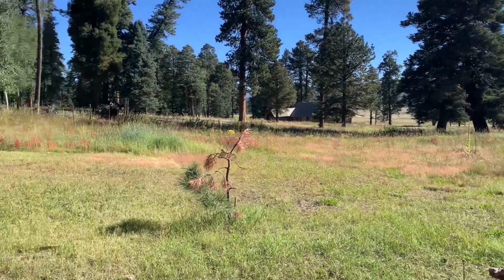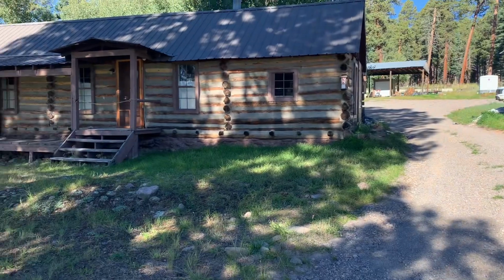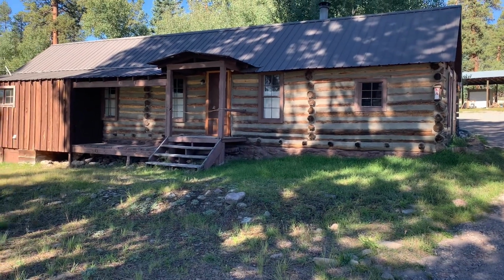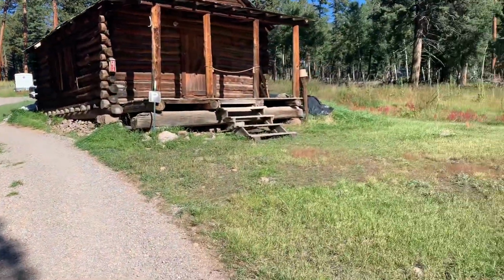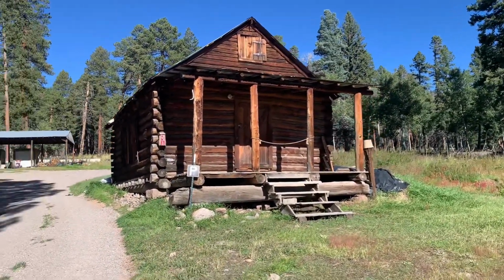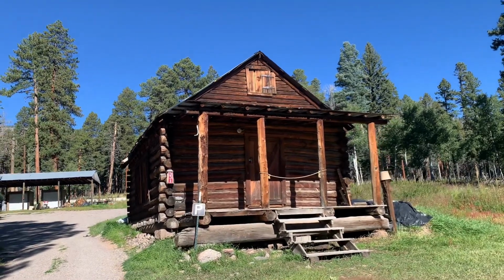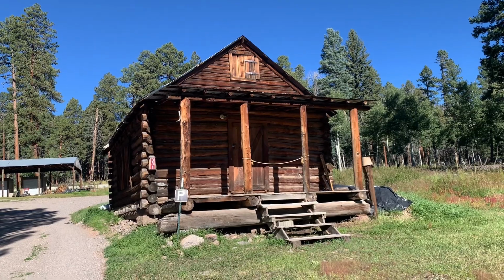We're going to do a little self-guided walking tour on these. So this is the Otero cabin. This is the cabin built in 1915. Next to it is the commissary, which is a little bit disputed according to the literature as to when it was built, but their best guess is 1941.